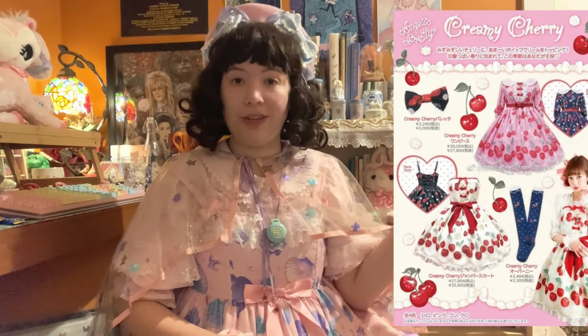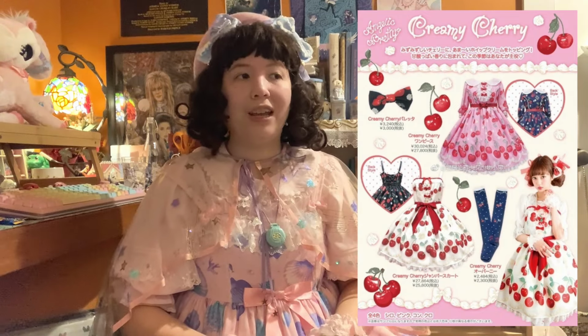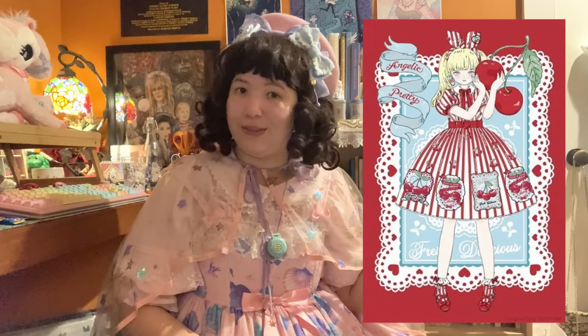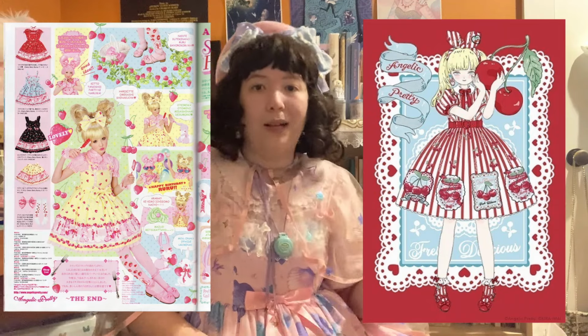All right, and the next dress is going to be Creamy Cherry, which is chiffon, and it's a bit basic. You know how all cherry prints, I feel like, kind of have been, except for Cherry Stamp or Cherry Bear Bunny.